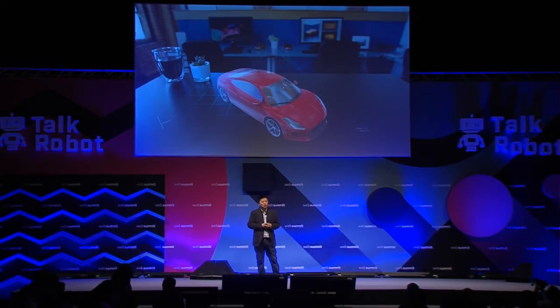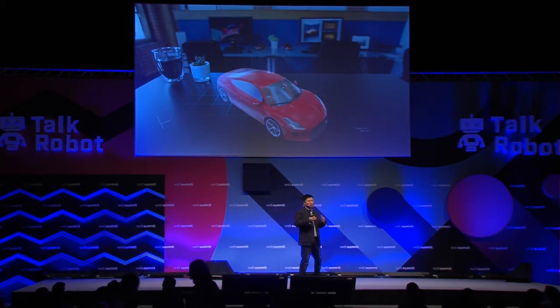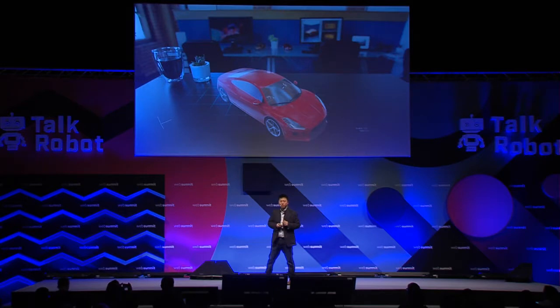So in our demos, and you can actually see, if you do some research, you can find a lot of articles around our technology, we show a lot of different elements of these types of experiences in our labs.